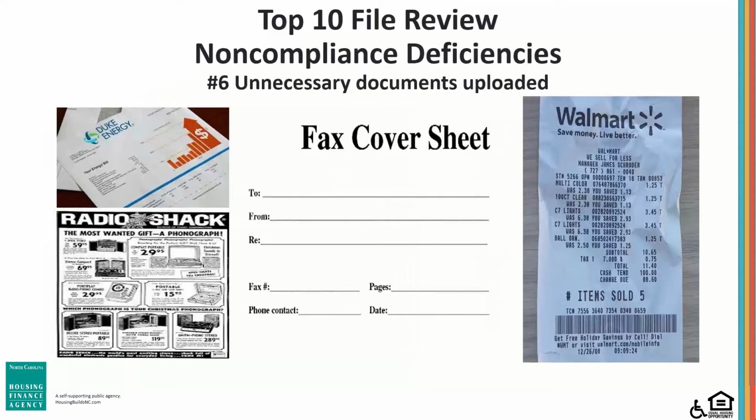Unnecessary documents uploaded. We only need the documents that are uploaded into RCRS to be the documents that are listed on the notification letter. Make sure that you haven't uploaded anything that's not necessary. If you faxed over the employment verification or the bank verification, we don't need the fax cover sheet. The document's going to have the fax date and time on it that you send it. We'll be able to tell that. That's an unnecessary document that we don't need in RCRS.